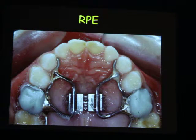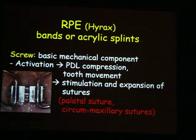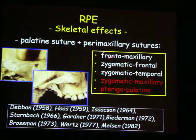So now let's talk about the radiopalatal expander more in detail. You see, basically it's a screw mechanism that will expand the upper arch with very high forces. So actually you have effects all over the maxillofacial skeleton of the patient. You see, many sutures will be involved by this type of appliance.